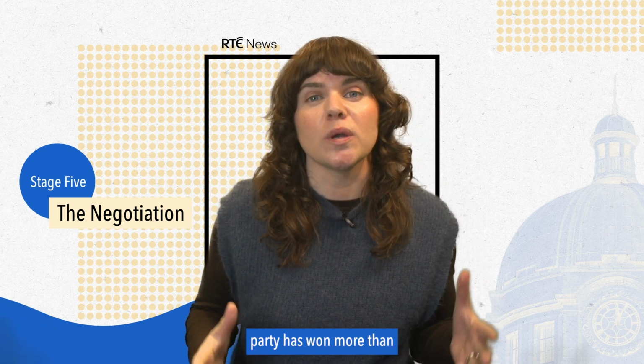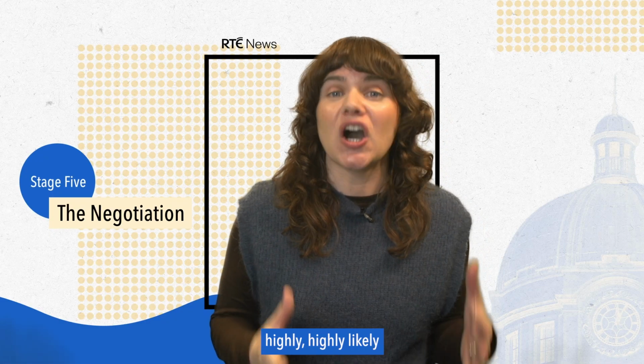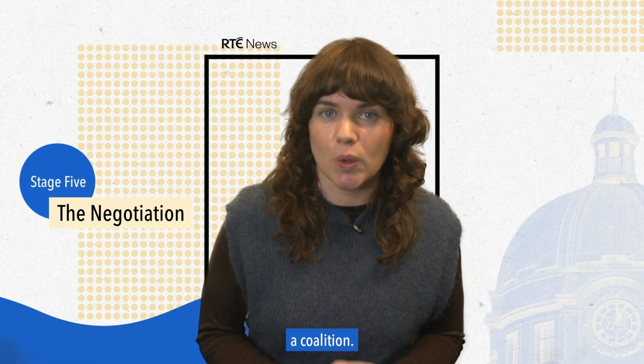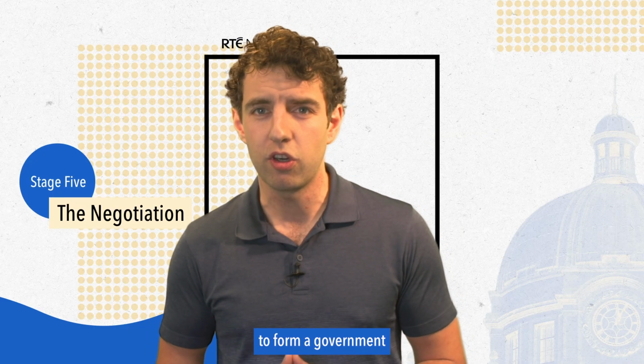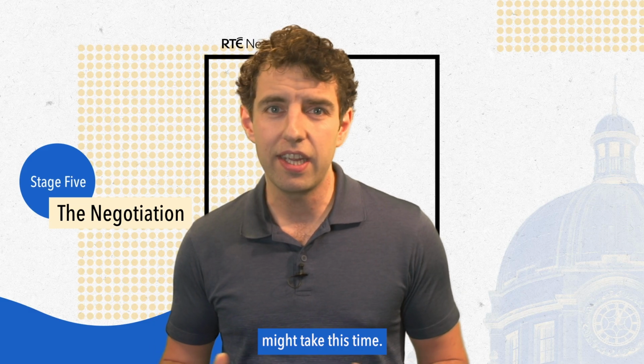No single party has won more than half of the seats in a Dáil for more than 40 years, meaning it's highly likely that 2 or more parties will need to negotiate a coalition. After the 2020 election, it took nearly 4 months to form a government, and there's no telling how long a coalition negotiation might take this time.